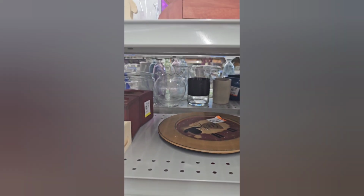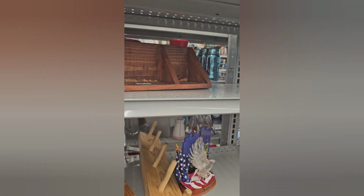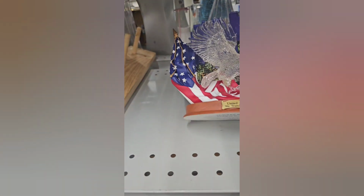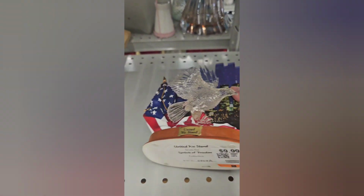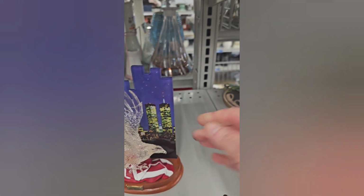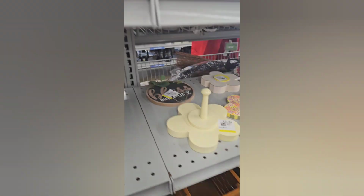Generally, the wood stuff isn't anything unless it's some kind of marquetry. I did see a really pretty bowl when I was out with my daughter the other day, and I did almost pick it up. That was like all different types of marquetry. It was probably made by somebody in a woodworking thing, but it was really pretty.